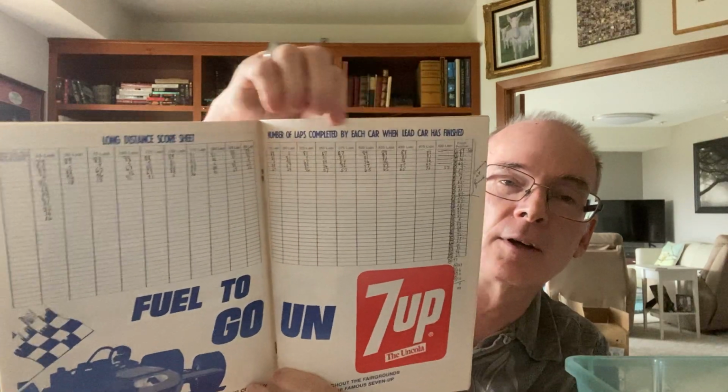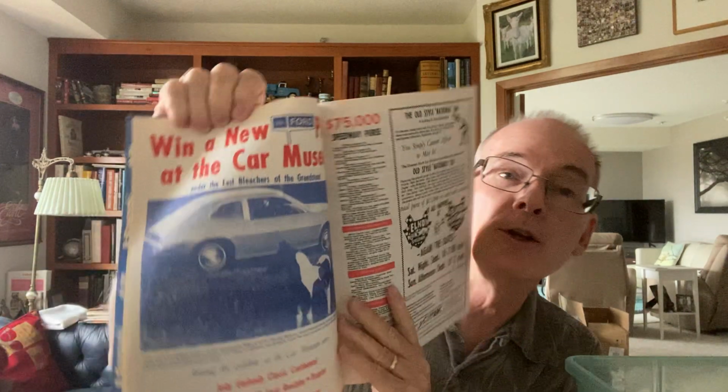So yeah, but here's the thing: somebody actually started filling out the score of the races, who won, their time, how many laps. Ooh, there you go. Win a new Pinto.